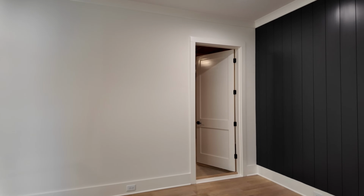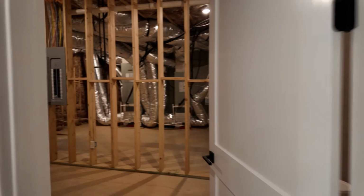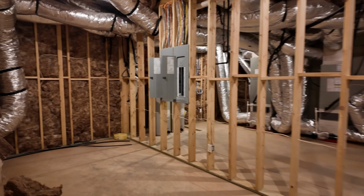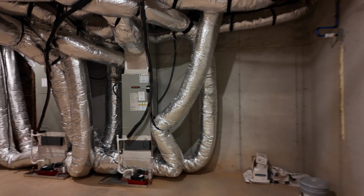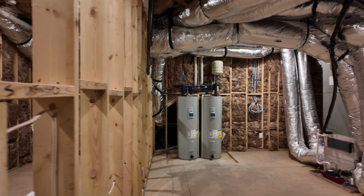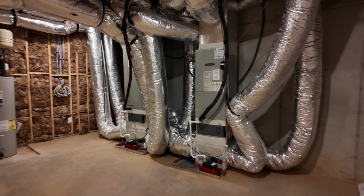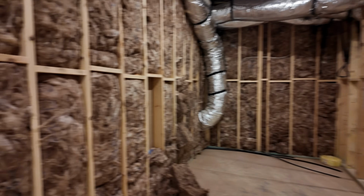I'm going to show you the utility room real quick. So you've got some unfinished space here. This would be a fantastic storage room. You've got the electrical service that comes in there, and then your furnaces can be serviced on this side here. You got your double water heaters. So yeah, great little space for storage, potentially a workshop.